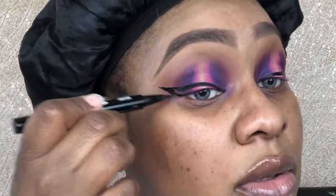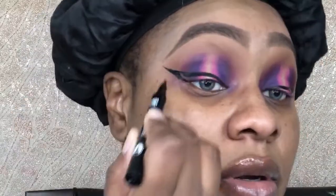So I'm just gonna do my wing. That one's gonna be longer. This wing's gonna be longer, so I have to make this one longer. Okay, now I'm gonna fill it in. You know the drill, so we're gonna fill this all the way in.